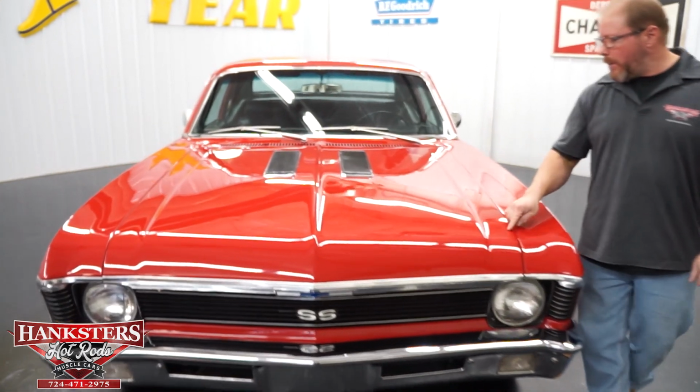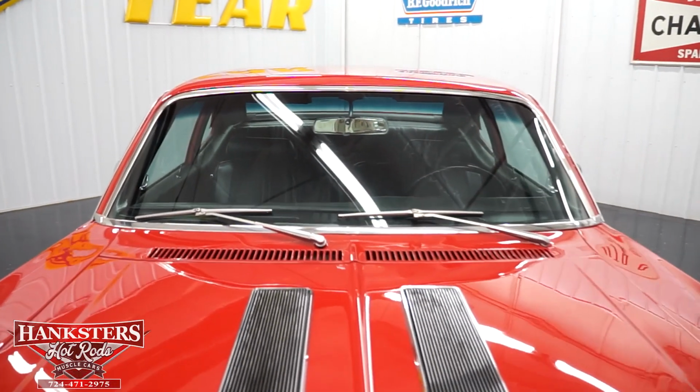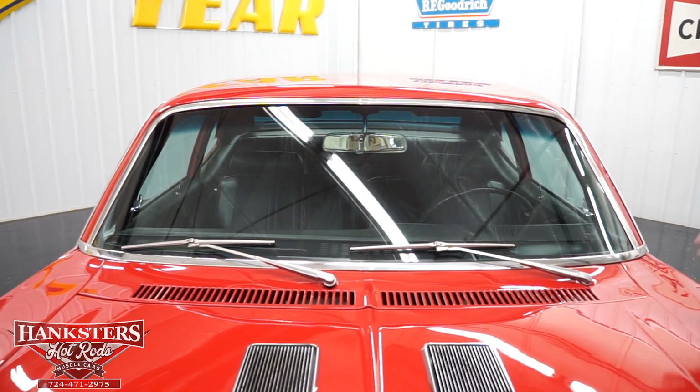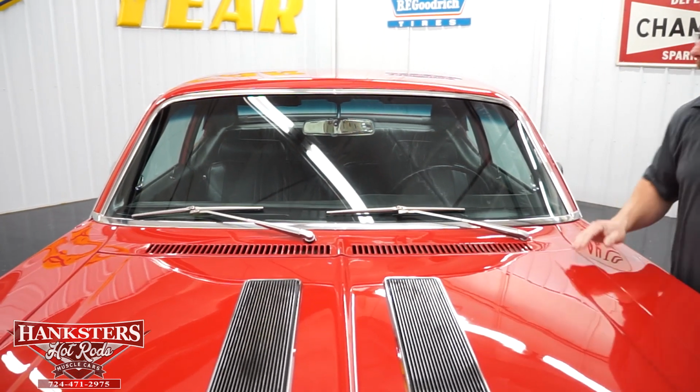As far as the hood goes, again, this is your SS hood. You can see all of your gaps on the hood. All hood fitment is very nice on this car too. Got your louvers up here on the hood. Those are in good shape.